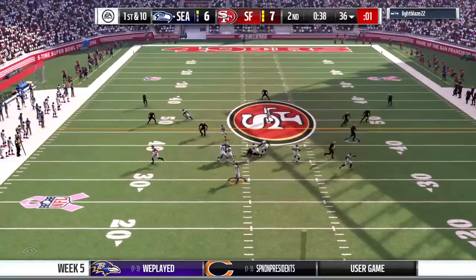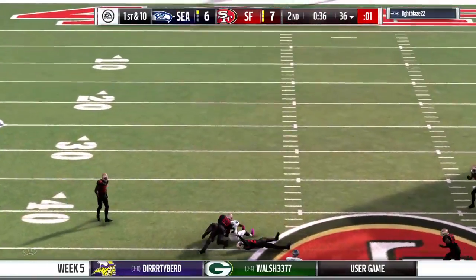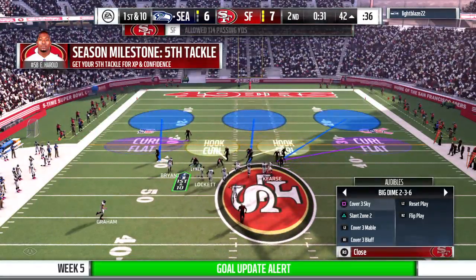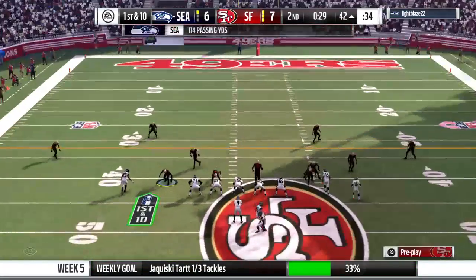Trying to shake off the interception from the last drive. He'll look to throw. The grab made by Kerse over the middle, and a nice gain of 21 yards. And quickly they get to the line.